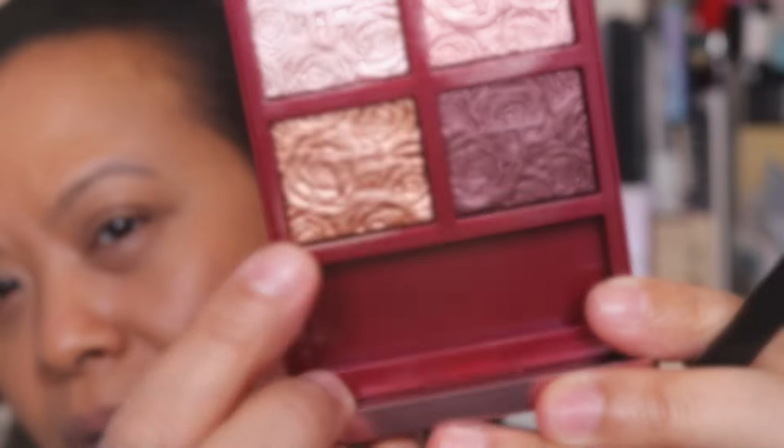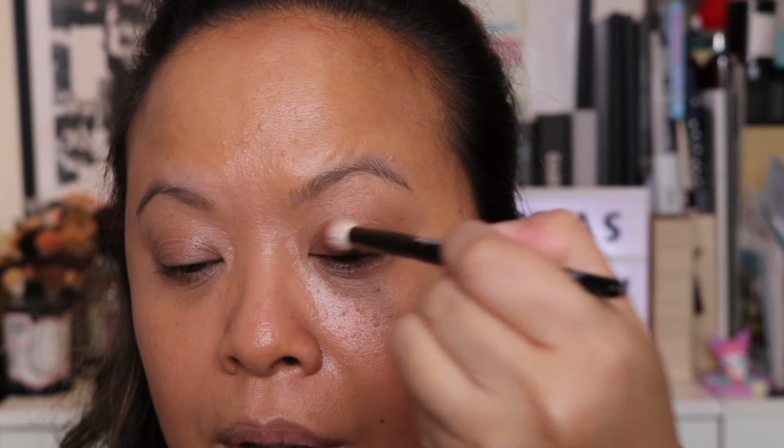But it's okay, I just wanted to show you that it's slightly darker than what I would normally have for this time of year. But anyway, we will look into this now. So let's go with this shade first.